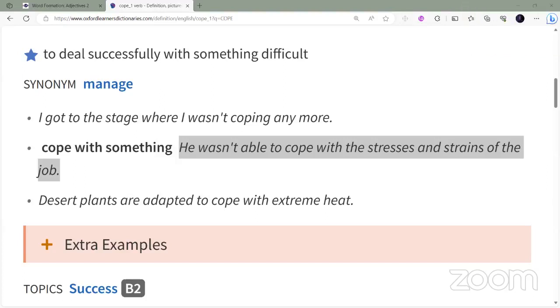Could it be a synonym of face? Kinda, but it's not exactly the same, because when you face it, it's more like to confront. And cope is more like manage. Manage, exactly.